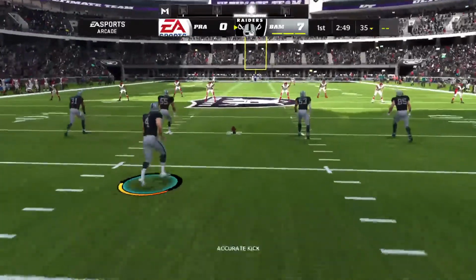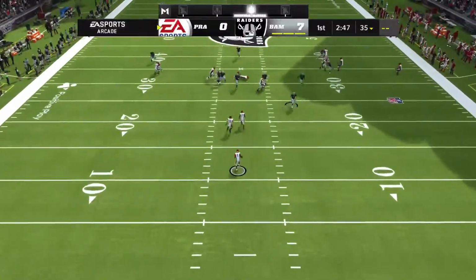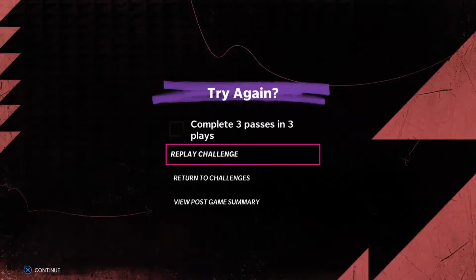On is the Raider kickoff unit now as they will send this one away. Taken in at the 3. And not much happening on the return as he'll get this to about the 23. Well, you came up short in this one, but no worries. Select replay challenge and go get that win.